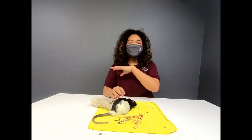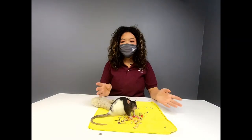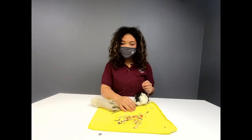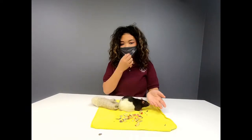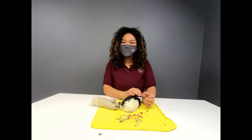So they have their own unique personalities. They're extremely intelligent and trainable. And another big misconception about them, rats, is that they are dirty animals. But domestic rats actually groom themselves in a single day more than your cat does. And I'm sure if you have a cat, you can imagine how much your cat has groomed themselves before.